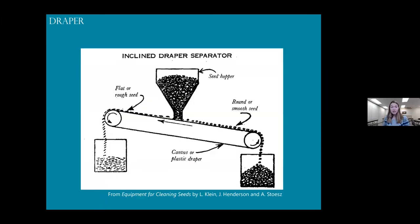So the next item of machinery I'm going to talk about is our inclined draper separator. I just learned that's the proper way of referring to it. We've just been calling it a draper in the past. But this is a tool that we use for separating seed of different surface textures or different shapes, or I should say particles, because you're trying to separate the seed from its contaminants.